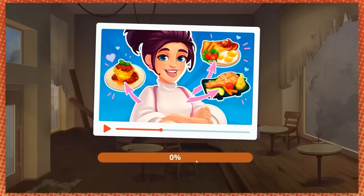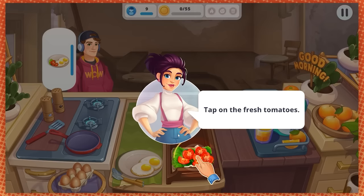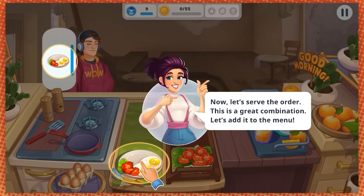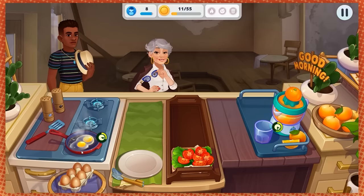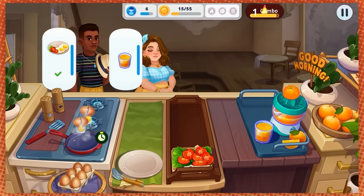Okay. Guests often want dishes with add-ons. We have an order for eggs with tomatoes. Gross. Tap on the fresh tomatoes. Gross. Now let's serve the order. This is a great combination. Let's add it to the menu. Eggs and tomatoes. What a fancy restaurant this is. You should just prepare the eggs. Wow, the same people really love this place. Don't piss off any of your regulars, because this restaurant's gonna go under immediately.